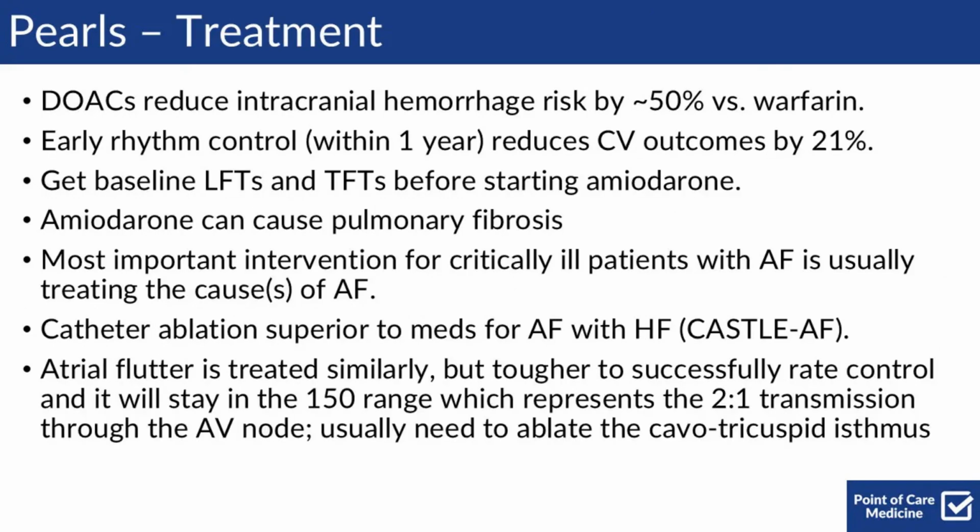Let's review treatment pearls. Direct oral anticoagulants, or DOACs, reduce the risk of intracranial hemorrhage by approximately 50% when compared to warfarin. CHADS-VASc and anticoagulation use in AFib is not really validated in critically ill patients and is a much more nuanced decision based on risks and benefits. Early rhythm control within 1 year of diagnosis reduces cardiovascular outcomes by 21% compared to rate control alone.